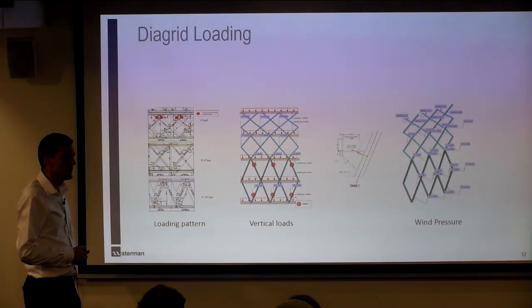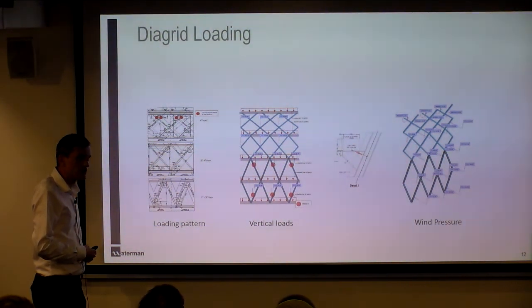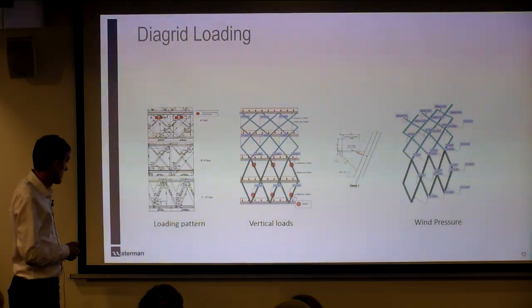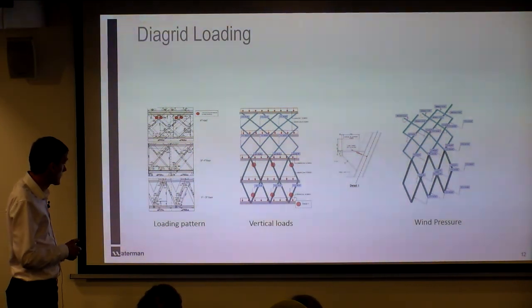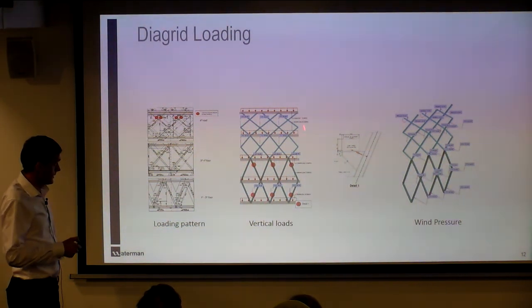Then we had to find a way of analysing it. And there's a fellow over there called Bart who dreamt diagrids for about 6 months. The guy would have nightmares about diagrids because he'd be working so hard on them. Because we had to build a structural model that dealt with this.